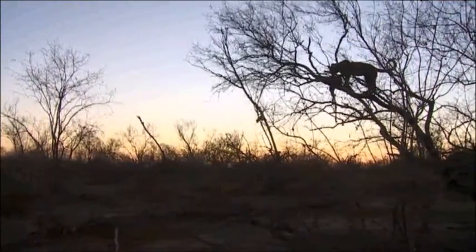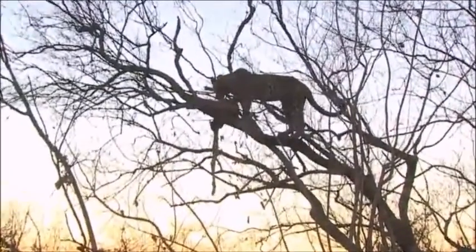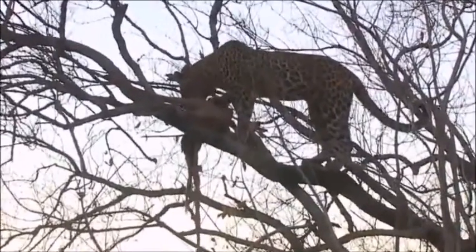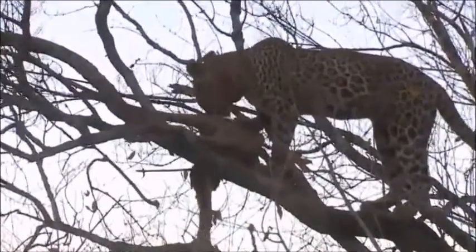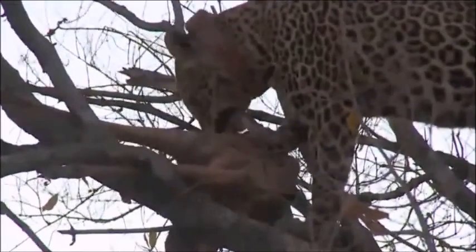Now, this is not the most ideal tree, but I think it was the most conveniently close tree. And so far, no hyenas are around, so he's having quite a good time. He hasn't been put under pressure.